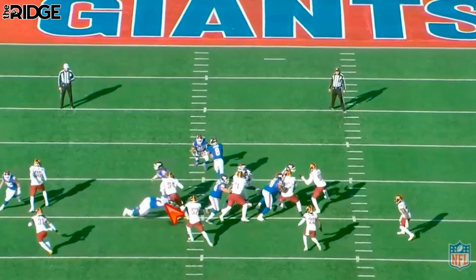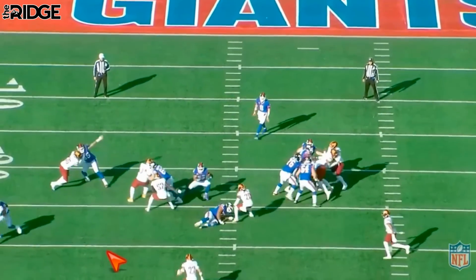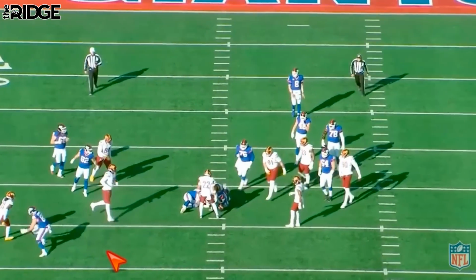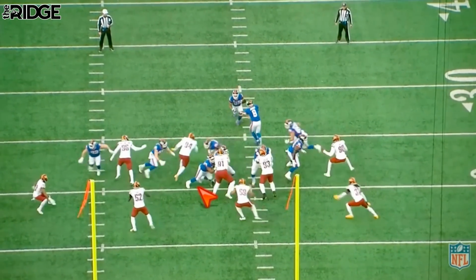If he just makes this block, Belly's leading through here, whether it's picking up Jamin Davis, and instead it's not as good of a play because Neal lost his balance. And then just having a better feel working to the second level here.